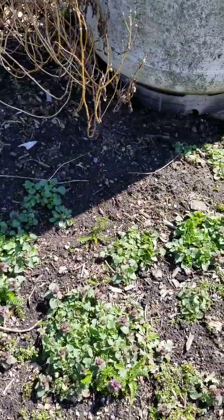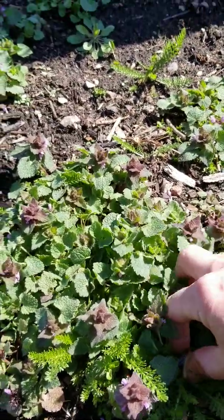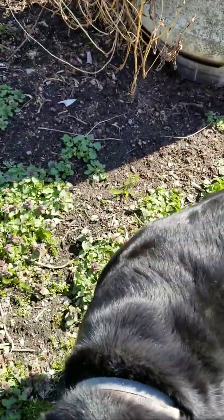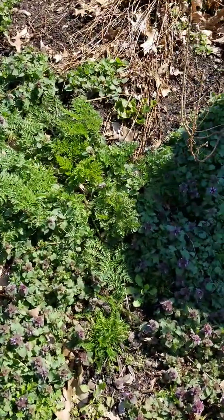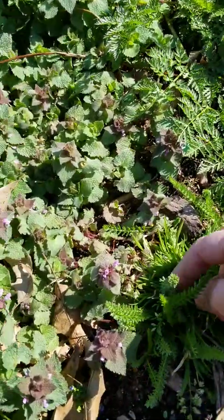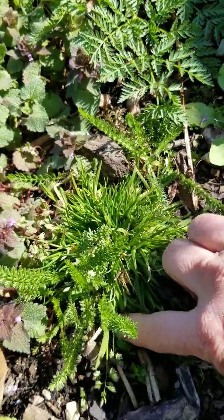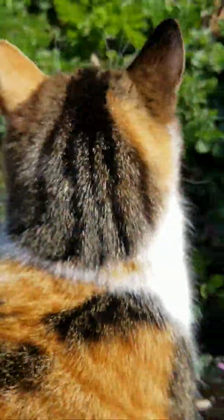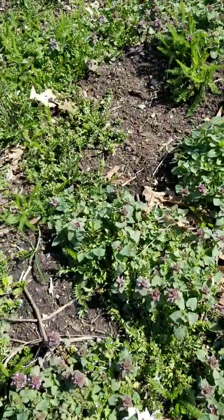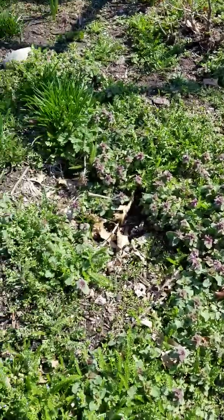Here is my main yarrow bed. And you can see them starting to come. Oh, okay. We're gonna look at some other yarrow since she just sat on that one. Here's some more coming up, and definitely getting time for me to start cleaning these beds out. Hi, Trixie. So yeah, there's quite a few popping up. These also reseed themselves.